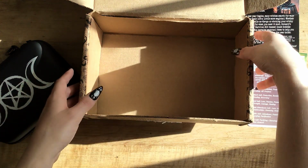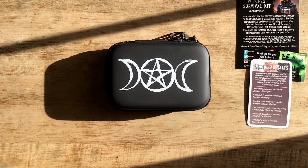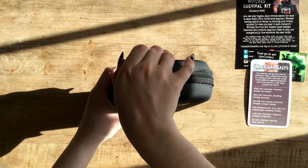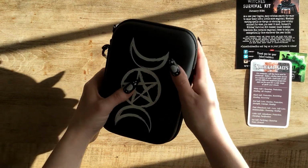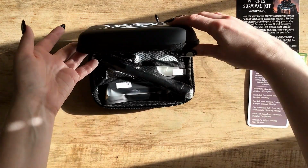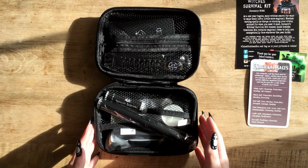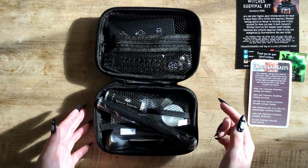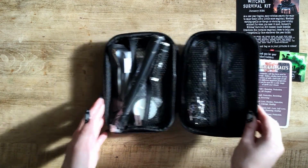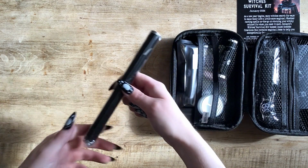Set that aside. I'm going to move this box out of the way. And let's check this out. So it's a pretty good case. I'm a gamer and I play my Nintendo Switch a lot and it reminds me of my Switch case. Ooh, it's heavy. Oh, wow. There's a lot of stuff in there. We'll start with the bottom and then we'll do the top next. I'm going to turn it sideways. And let's see. We'll start with this one on the top.